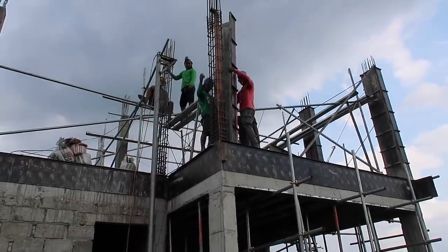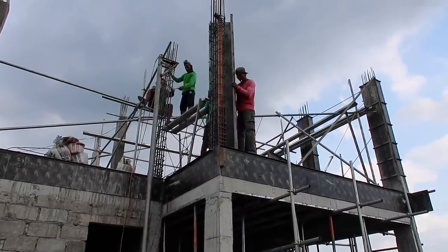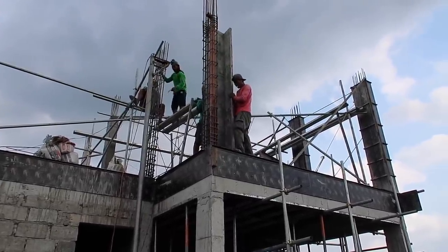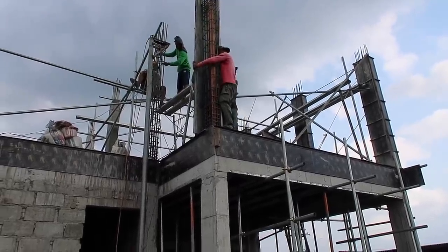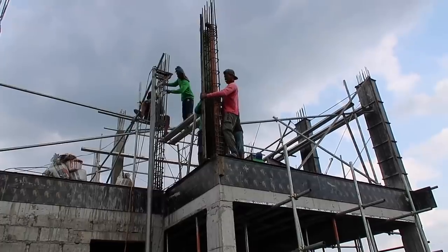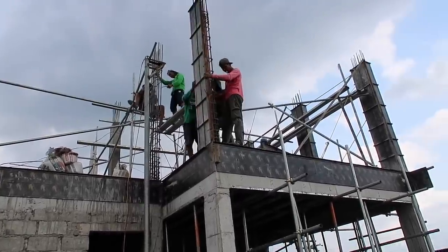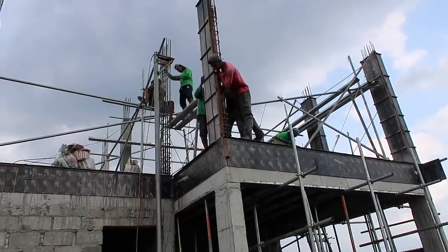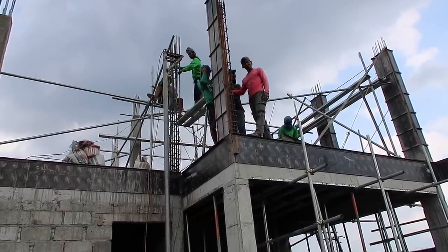Wow, look at that. Putting the box on. Looks like they're having fun. I think that's the last one. I got 3 more already put up, so he's putting up this last one here.